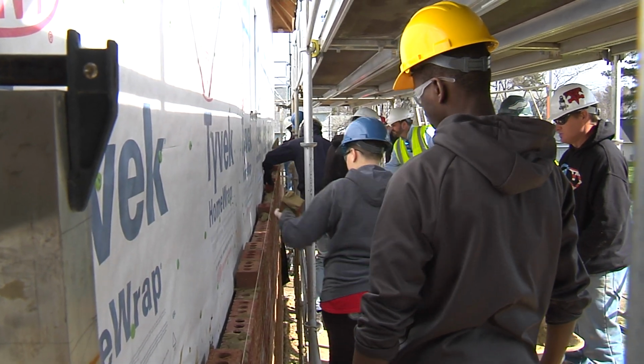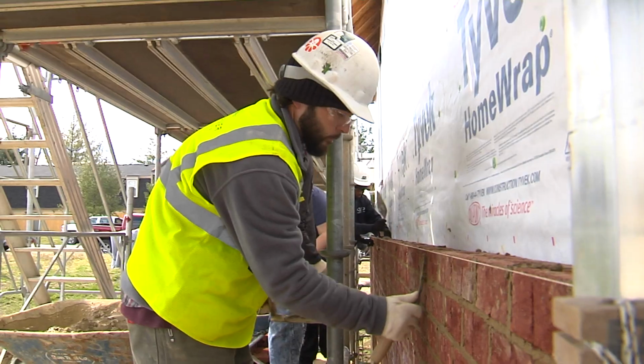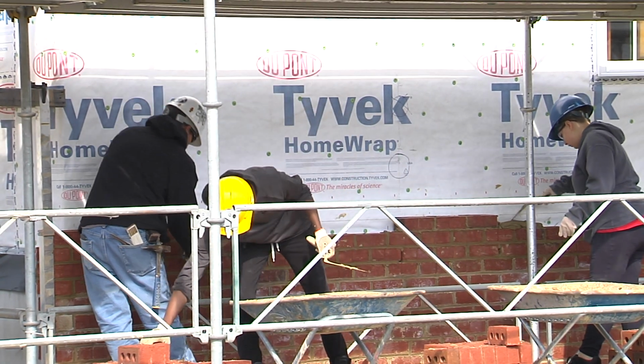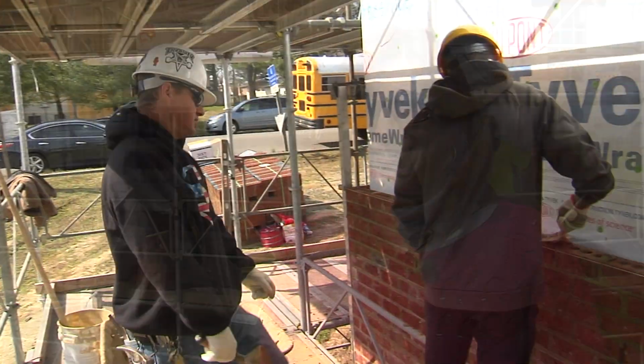Masonry is a tough job. You get these students out here and they get a real feel for that. This kind of just gives them a reality check into what the trade is all about while giving them real hands-on experience. I mean, this is not a trade that you can learn from a book. It's all about getting your hands dirty.